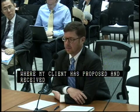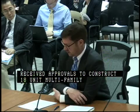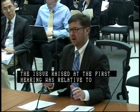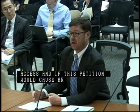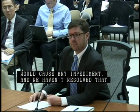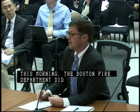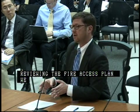multifamily dwelling. The issue originally raised by Mr. Moshe at the first hearing was relative to fire access and whether this petition would cause any impediment. We haven't resolved that issue yet, but this morning Mr. Donga from the Boston Fire Department indicated that he is reviewing the fire access plan that we provided. It is currently under review. He's basically taking that piecemeal.